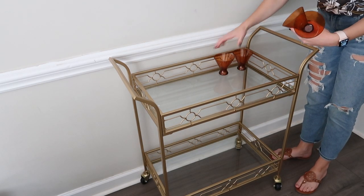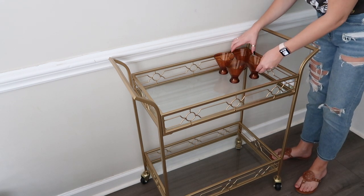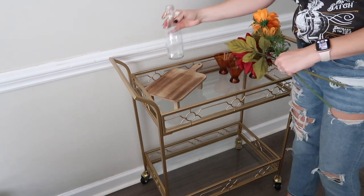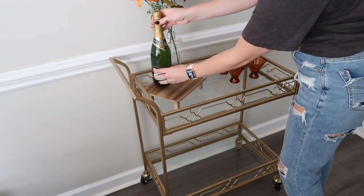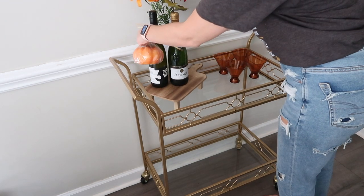So I might as well be a walking ad for Target at this point, but then what millennial mom isn't, right? The majority of my bar cart items come from the Target dollar spot. The little martini glasses, this wooden riser, the bottle, the flowers, they're all from the little dollar spot. To be honest, you can even get this glorious $8 champagne from the Target as well.